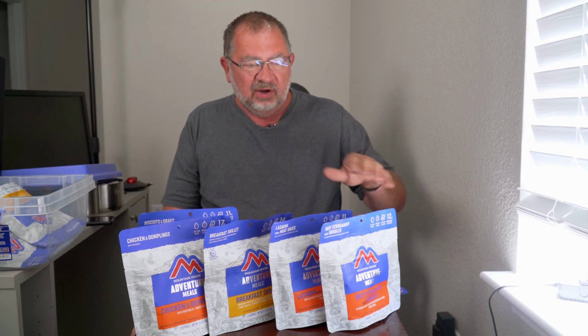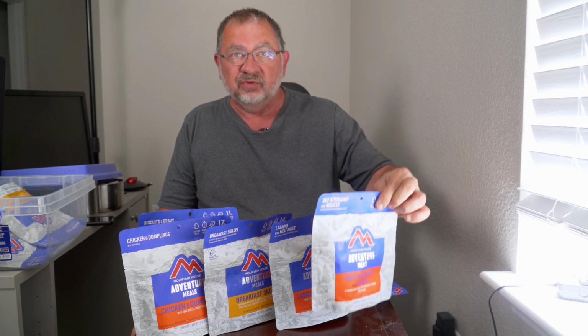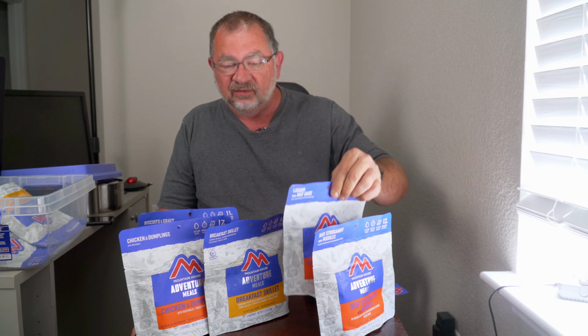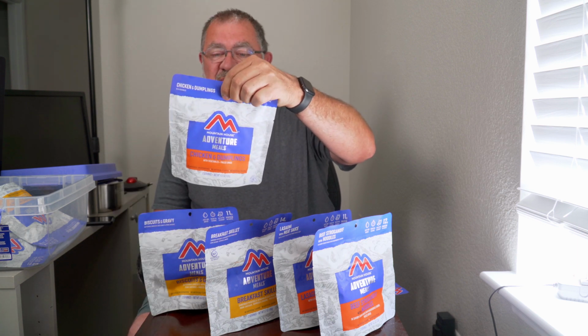For meals, I've got beef stroganoff with noodles in savory cream sauce with mushrooms and onions, lasagna with meat sauce with a cheesy Italian-style tomato sauce and beef, and chicken and dumplings, one of my favorite meals, with vegetables.